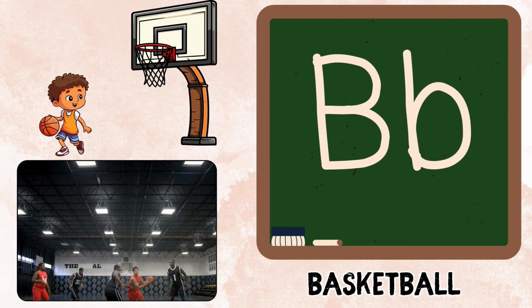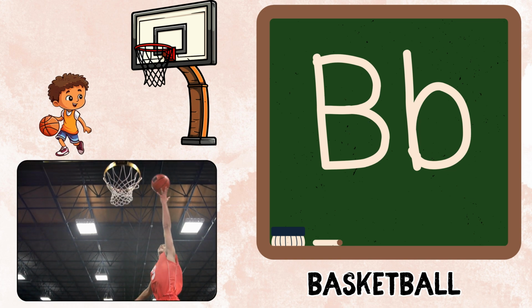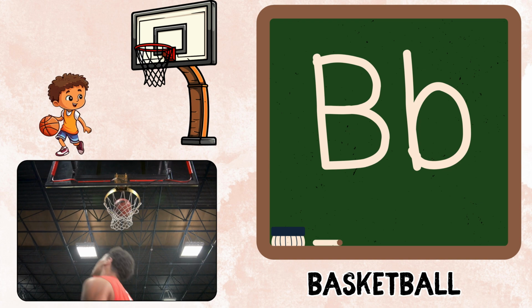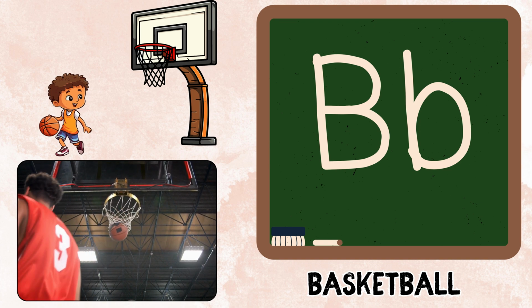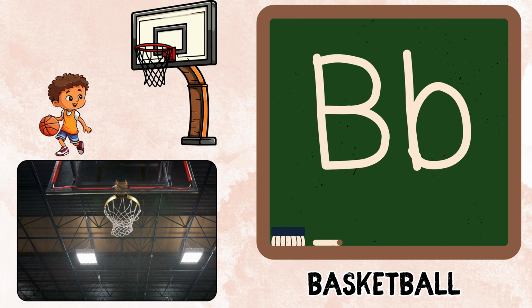B for basketball. Until 1929, people used a football to play basketball. Back before the 1950s, all basketballs were dark brown. It was difficult for the players to see, so a much brighter and more visible color was chosen. That's why basketball is orange in color.